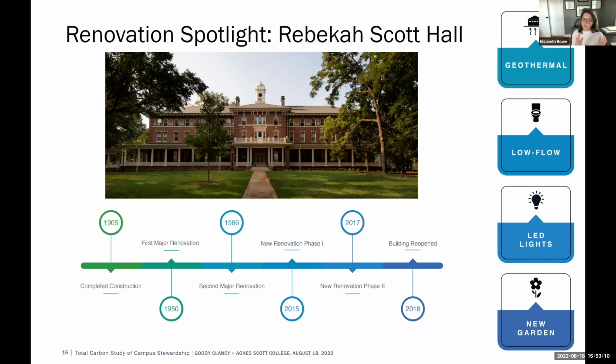This building highlights a few unique features at Agnes Scott. So we only have 27 buildings on campus, and we are very creative in how we use those spaces. And so that usually means that almost all of our buildings are mixed use. And so in this case, this is a building that has both administrative offices and residence halls. So it's very typical to live right above people's offices at Agnes Scott. So this is our welcome center. It houses our admissions office, and it also is a residence hall on the second and third floor.